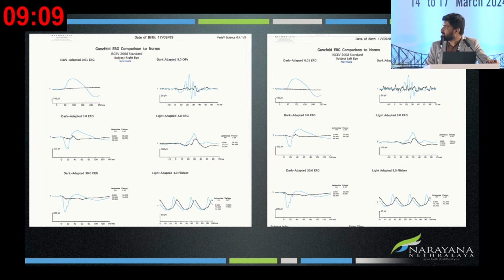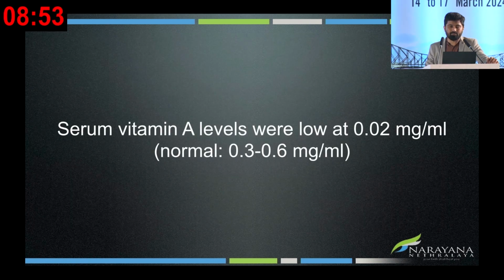The same thing is seen in the combined responses. Both the A wave and B waves are affected. The light-adapted responses are relatively okay. Of course, there is a delayed implicit time and amplitude reduction, but compared to the rod component, the cone component is relatively better. So when a 26-year-old male has night vision problems, OCT is normal but ERG is showing abnormality, the first thing we suspect is vitamin A deficiency.